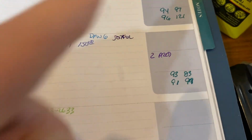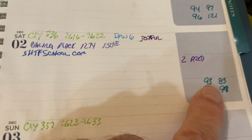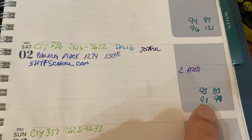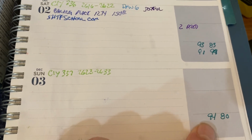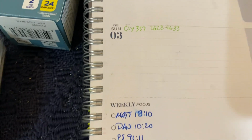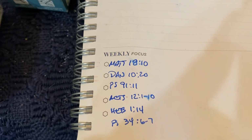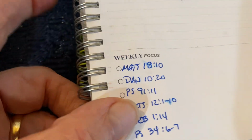I also keep track of other things. So over here, you'll see I keep my pulse ox. My oxygen rate was 93% yesterday morning when I got up, and my pulse was 83. At noon, it was 91, 98. I forgot to take the evening reading. And then this morning when I got up, it was 94, 80. So that's kind of how I do this. Then also, my weekly Bible study: I keep any interesting biblical passages that I want to go back and revisit. I keep those on a weekly basis.